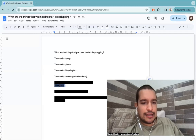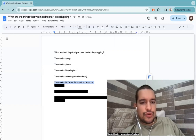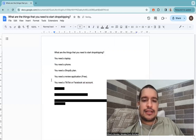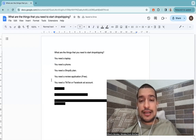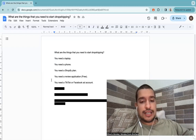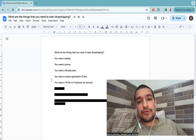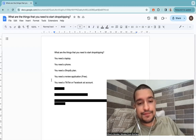What is the next point? You need a TikTok account. Yeah, you need a TikTok account or a Facebook account. You need a TikTok or Facebook account because you need to advertise on those platforms, on one of them. If you want to start on TikTok, you can do it on TikTok. If you want to do it on Facebook, you can do it on Facebook. But you need that. It's really important. If not, how are you going to advertise your product? People don't know your brand.